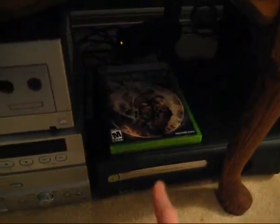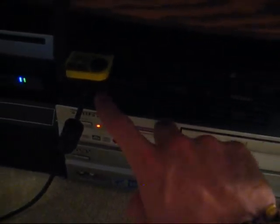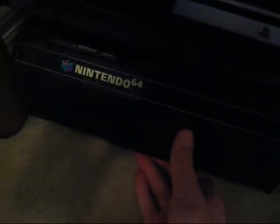Then I have the systems I have hooked up. We got the Xbox 360. I'm doing the review on Nier right now. GameCube, PS2, and this thing right here is a cool little thing. It has a bunch of buttons that you can plug all the systems into. It's just a converter box, really. Then we have PS3 right here, and inside this drawer is all my Super Nintendo games, Super NES, and a few more 64 games.